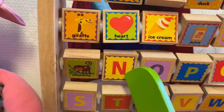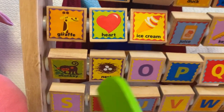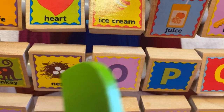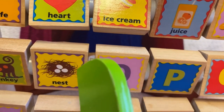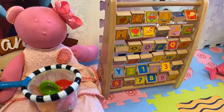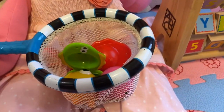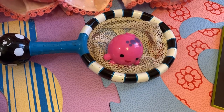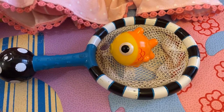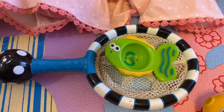N. N is for nest, nest. It has three eggs. Look, 1, 2, 3. And N is for net, kids. Look, this is a net. It has an octopus and a fish, red fish, green fish.